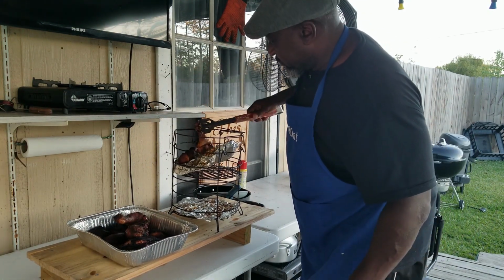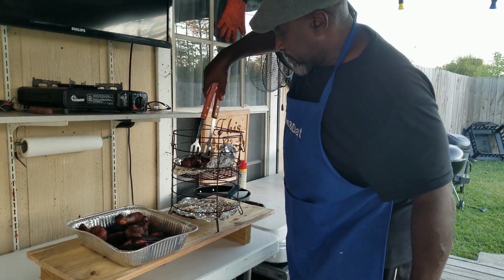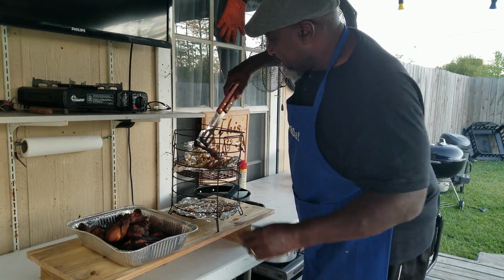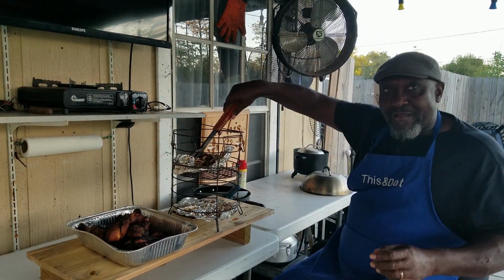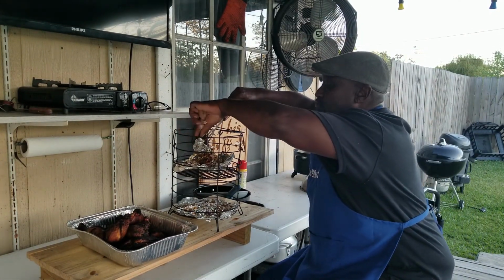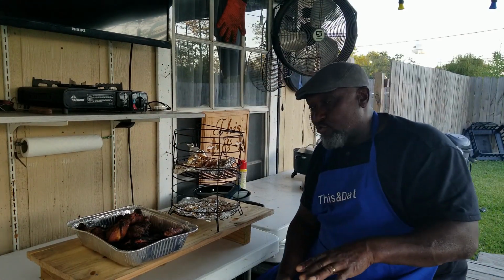I should have sprayed that with some Pam perhaps. I have Pam right there, and I sprayed that chicken breast to keep it moist, because believe it or not, when you put it on that top rack, it actually looks like it gets more heat, and it actually cooks faster on that top rack.